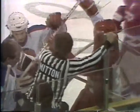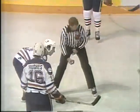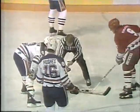1-0 for Edmonton. Kenny Lindsman stirs things up, holds off number 11 of the Soviet Union, Igor Larionov. Gives him a little extra something to think about. Only 4 shots so far here in the second period. 12:14 remaining. Another matchup. They've been going at it all night, and now they do make a change as Larionov is chased out of there by the linesman. And Vladimir Krutov takes over and shoots it down inside the Edmonton blue line.